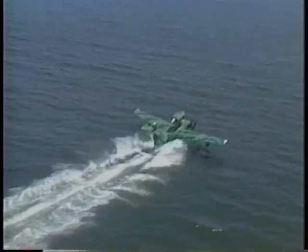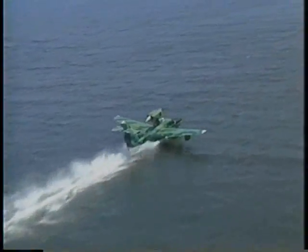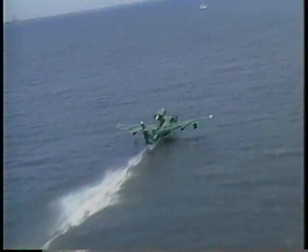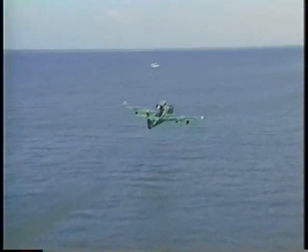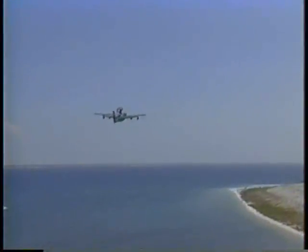The SeaWolf is also corrosion-proofed. All detail aluminum parts are alloyed and zinc chromated prior to assembly. This keeps it well protected for water operations, even in the harshest tropical marine environment.